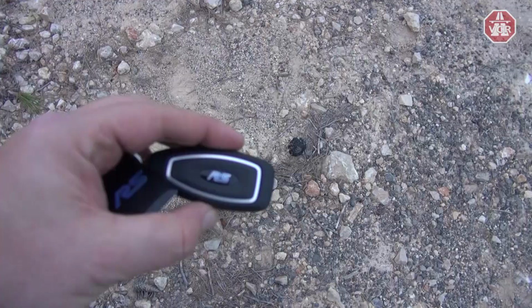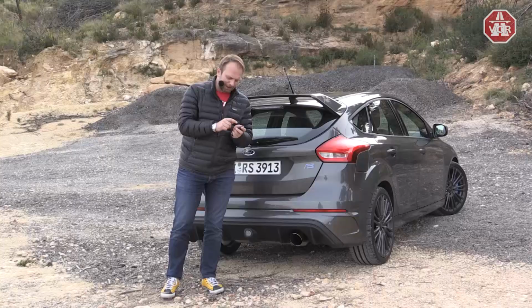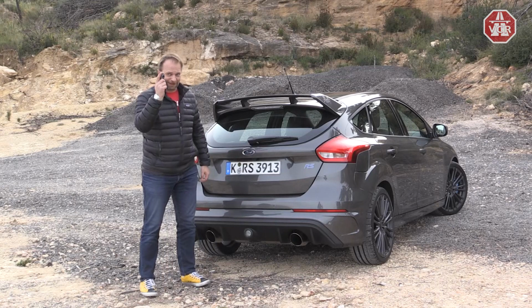It's a simple plastic key, not too exciting. At least an RS logo on one side. On the other side, three buttons. Unlock, lock, and open the trunk, or rather unlock the trunk. So I got either these buttons here, or I can just push here. But since I got the key here, I press it and it opens. Not really.